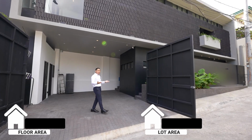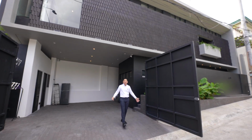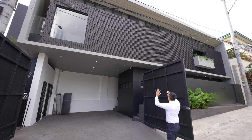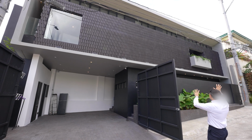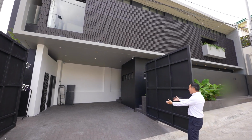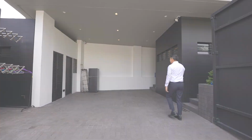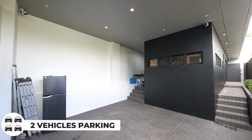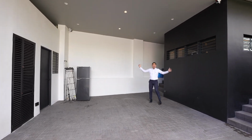One of the defining features of this property is its incredibly wide frontage, and it's been maximized in terms of its impact with its modern facade with Kenzai tiles stretching all the way across the facade of the house. Now let's go and begin by taking a look at your carport area. You have a high ceiling space and this can easily fit 2 vehicles.